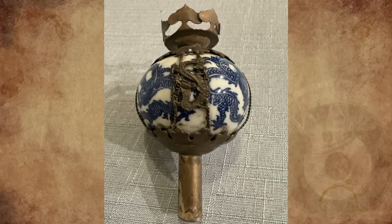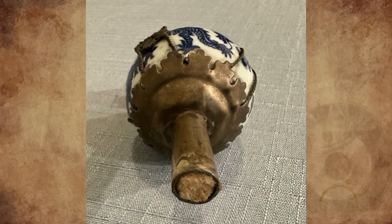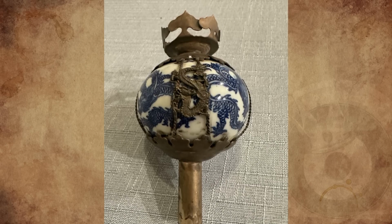Can someone please tell me what this is for? I got this from a flea market here in the US out of curiosity. I was told it was a lamp finial, but I don't think so. Thanks in advance.